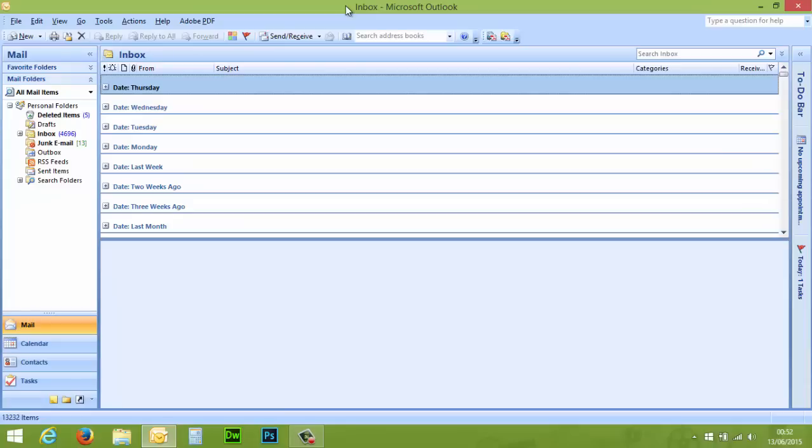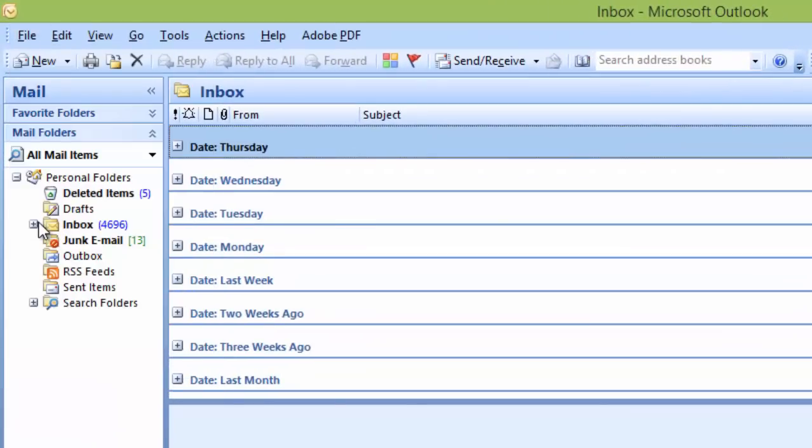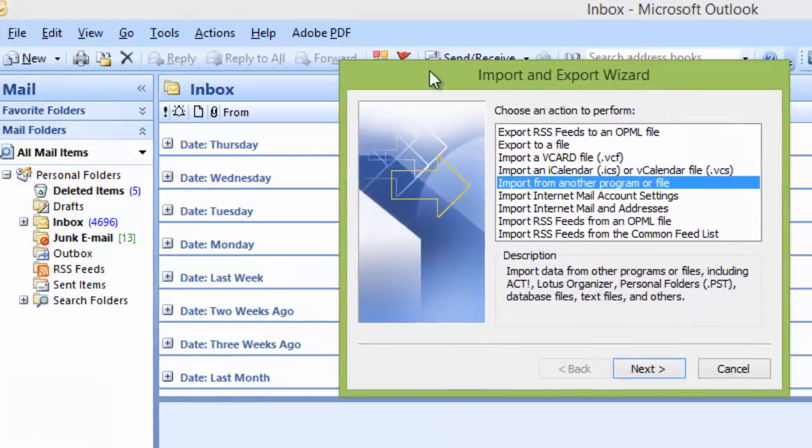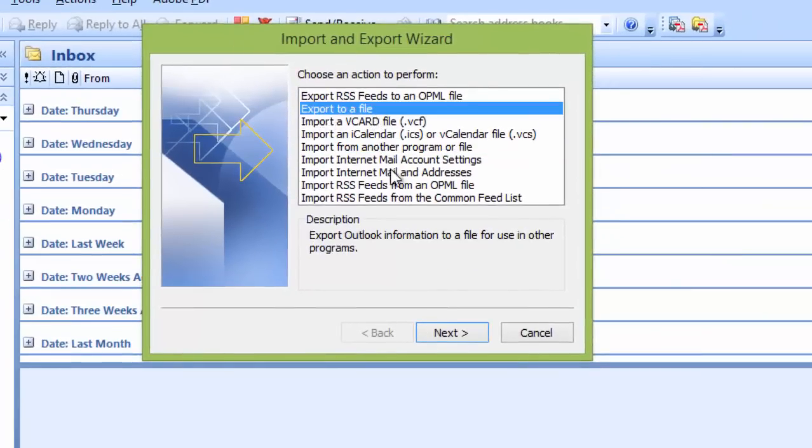Now, this is a very important step. Now, of course, it will depend, and the process will be different if you are using a different program. I'm going to be showing you this example in Microsoft Outlook. Now, this is very simple. All we need to do is go to File and Import Export. When we do, what we want to select here is export to a file and then click on Next.